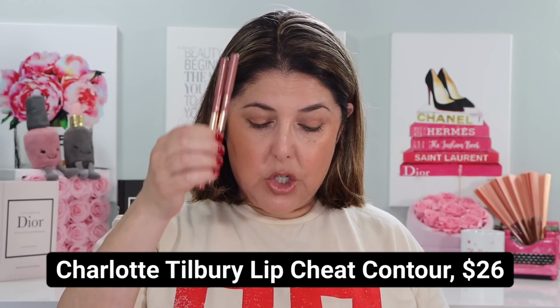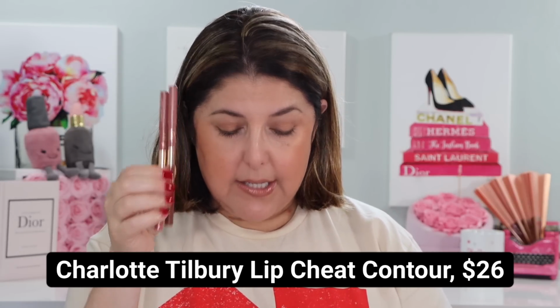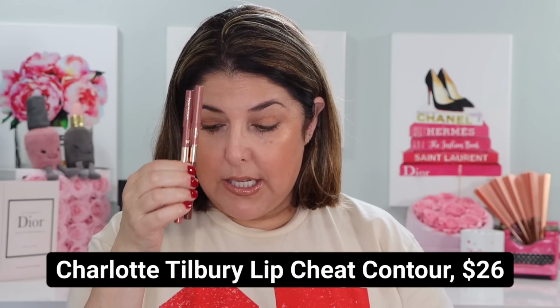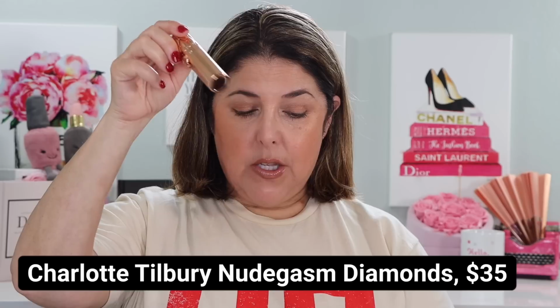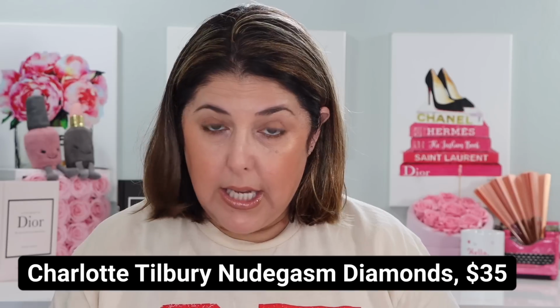But what we're going to deal with mostly is this kind of face and lip contour. And there's a few things we're going to look at. Number one, the Super Nudes. We're going to look at the Lip Cheat Contour Duo. That's $26. There's 4 different shades. We'll talk more about them when we get to them in the demo. We're going to be looking at the new shade addition to the Big Lip Plumpgasm in Nudegasm Diamonds for $35. Just a shade addition, but we are wearing it right now because I've done it.